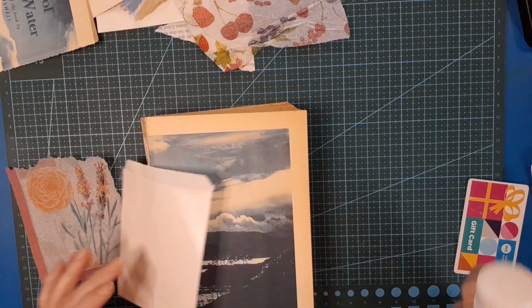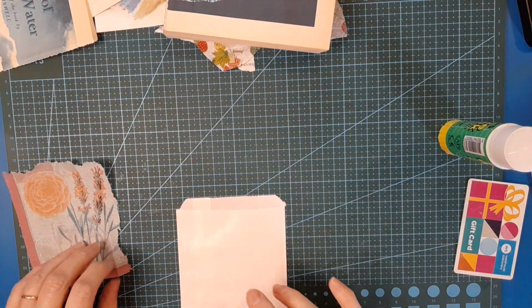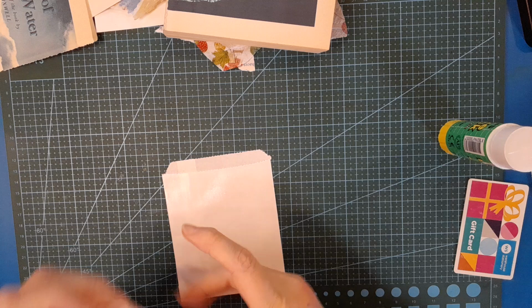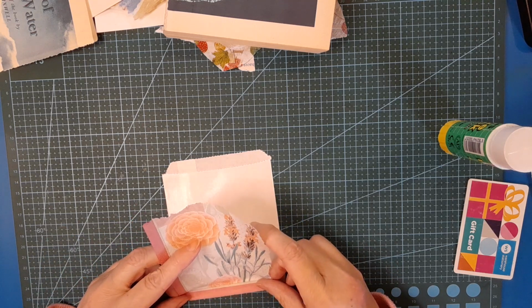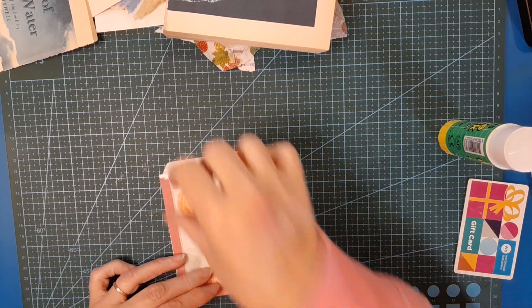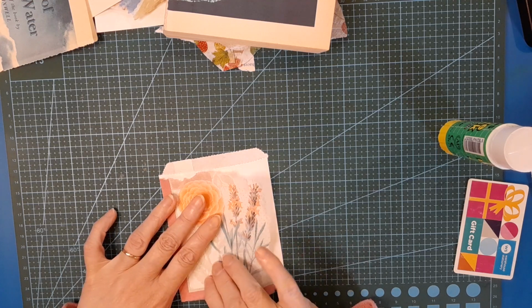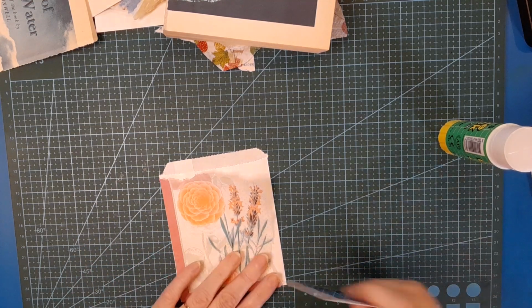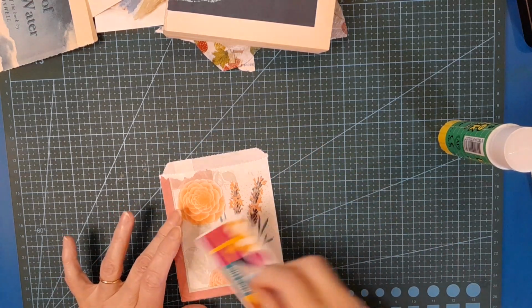If I get it where I don't need it, it will dry. This one I'm going to have to line up quite carefully. So I think we'll do maybe 1 or 2 more, and then we'll look at decorating some because the glue should have hopefully dried on the first couple that we did.